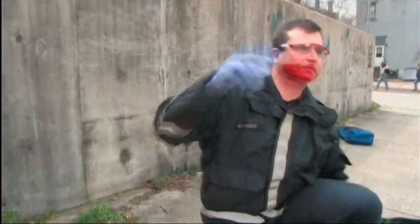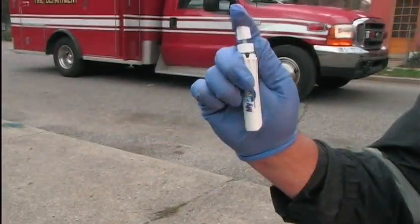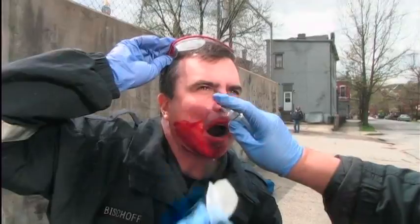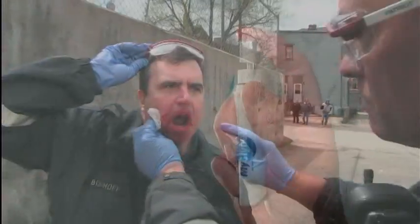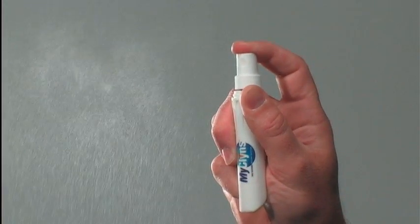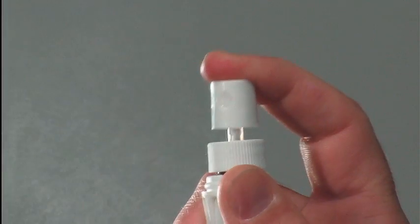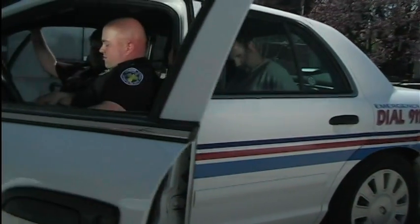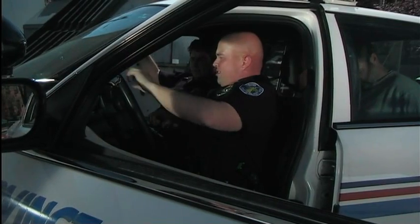MyClyns is a pen-sized device that is easy to carry, is alcohol-free, and is safe to spray in your face, including the eyes, ears, nose, and mouth. The spray contains a fast-acting solution which is non-toxic, non-flammable, and doesn't sting or burn. MyClyns is another layer of protection that should be used at the scene of an exposure.